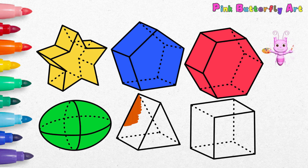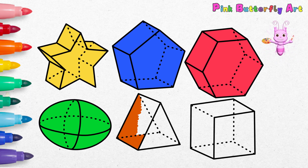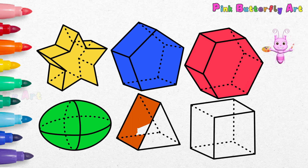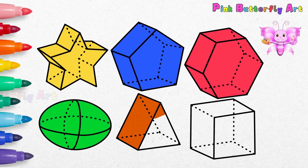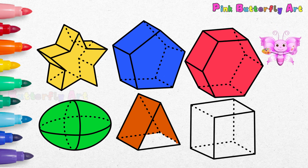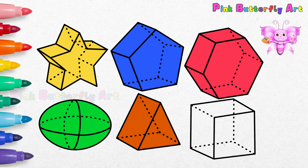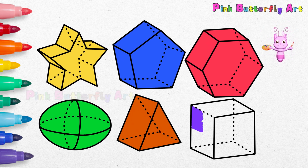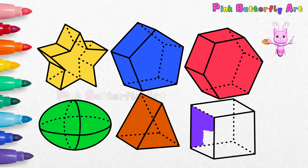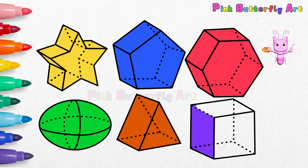The triangular prism. If you cut a wedge of cheese, it often looks like a triangular prism. The cube. All its sides are the same. It's like a dice or a Rubik's Cube.